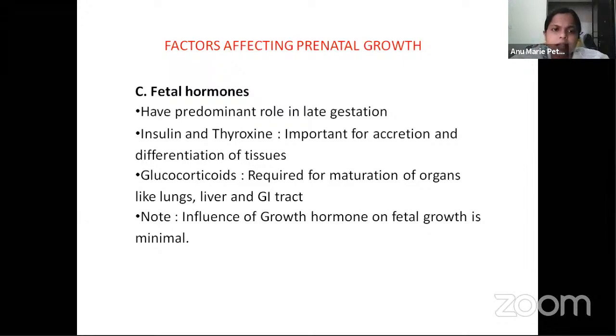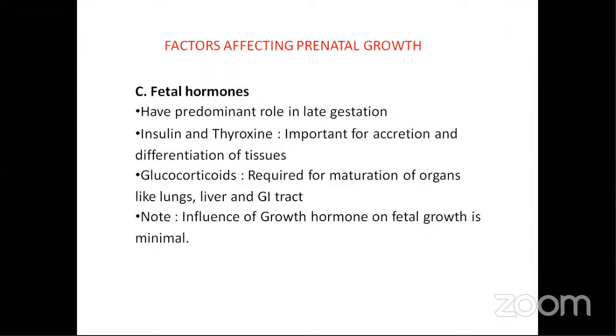This is something you must have learned in your last year physiology, right? We have mentioned glucocorticoids and lung maturation. So what happens in the lung when there is a preterm delivery? What is that called? Ma'am, ARDS will develop.